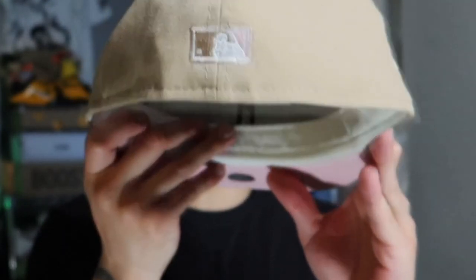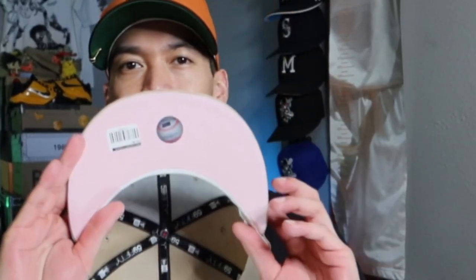Batterman. You know, we've seen a lot of Sandstorms from, of course, Hatclub, their pre-order, and then a lot of stores also ordered the Sandstorm colorway. So we've seen a lot of this, so I feel like we might be burned out, but it's a great colorway. The khaki, the pink, just goes well together. Great, great, great fitted.